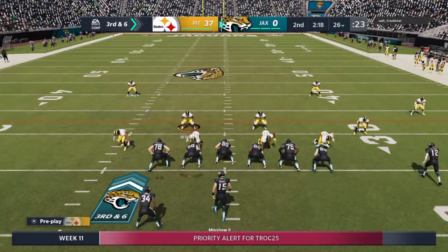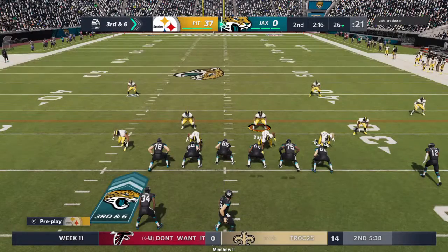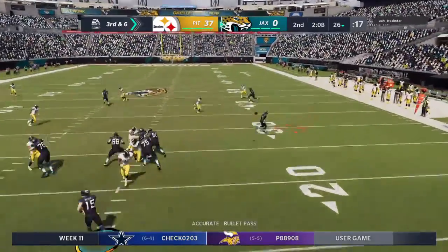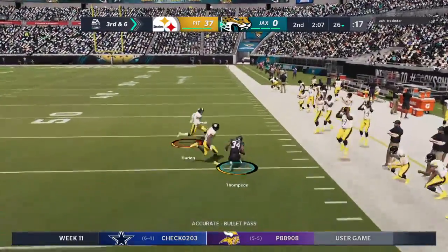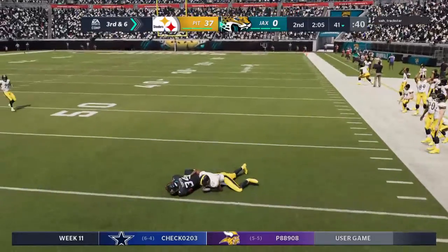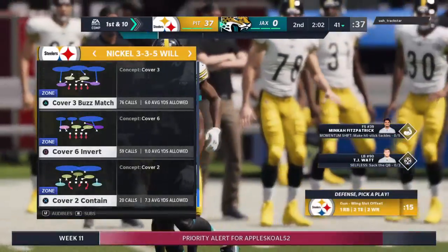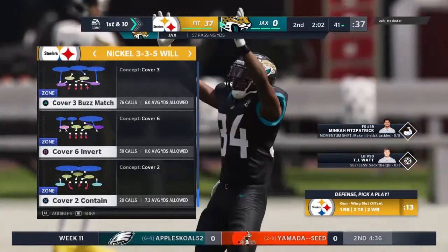Watch 98. Watch 98. Hey, seam 6. Seam 6. Minshew throwing on 3rd down. He's got it, complete to Thompson. And they get him down, but not before he takes it across the 40-yard line. That one a pickup of 15 for Jacksonville.